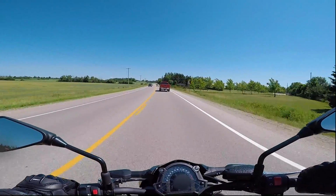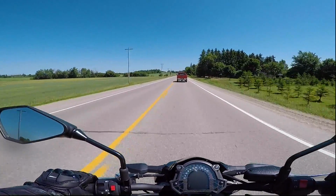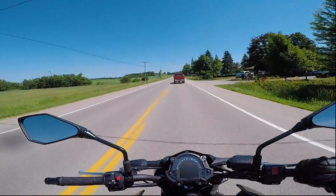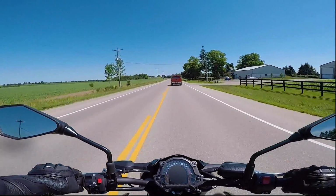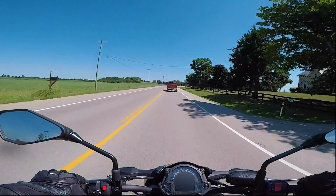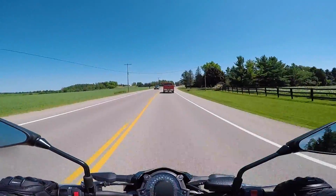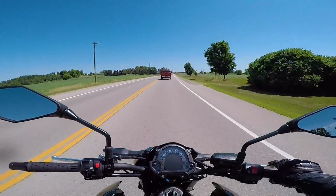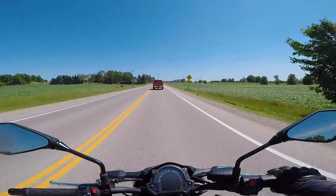Oh, there we go. See, that's a brain fart right there. I was used to 1 up, 5 down. This one's 1 down, 5 up. But this is refreshing, to be honest. A very refreshing bike to ride. I'm kind of happy my buddy went the route of this, because he was looking at 600s, and I think this is definitely a better bike for everyday riding.